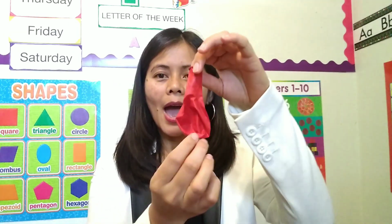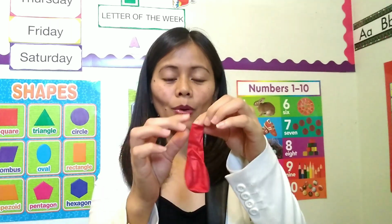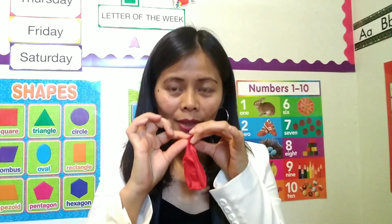So I use the balloon. What I had to do is blow this balloon, and everybody is really, really interested. I've been using this also every other day. Just alternate your materials. If I blow the balloon, I don't even call them. If somebody's playing and they're busy, I just blow the balloon, and everybody wants to see it. And they sit down. It's like magic. So I blow the balloon like this.